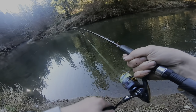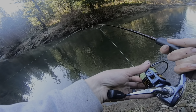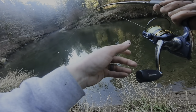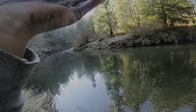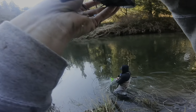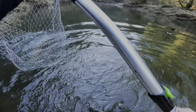Okay. Are you good? Are you recording? Yeah. It's acting weird. It's right here. Is it stuck? No. Oh, it's wrapped up. What is it? Is it a coho? It's literally a coho. It's so wrapped up because it was freaking out. What is going on? Unwrap. It's a coho. It's in the net.